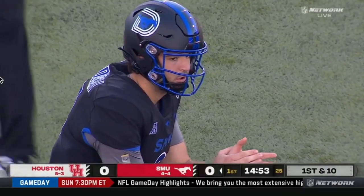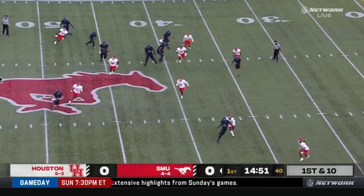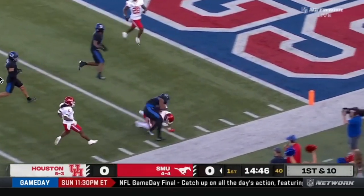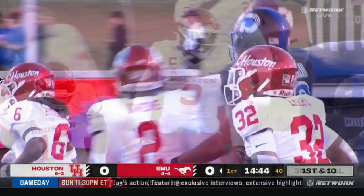First play of the game, Tanner Mordecai, the QB there, didn't play in that game. Preston Stone started. Now Mordecai is back out of the concussion protocol. Deep throw on his first play of the game this week, as his target is R.J. Maryland down inside of the 10.